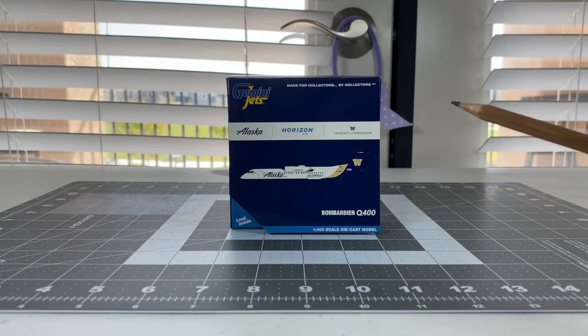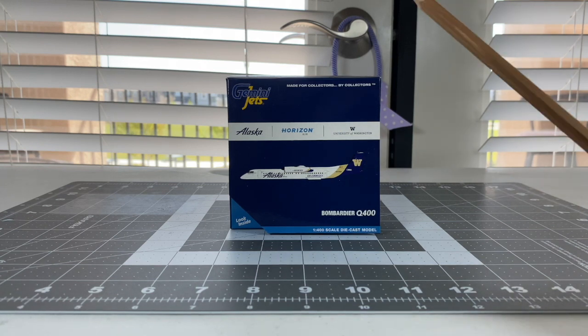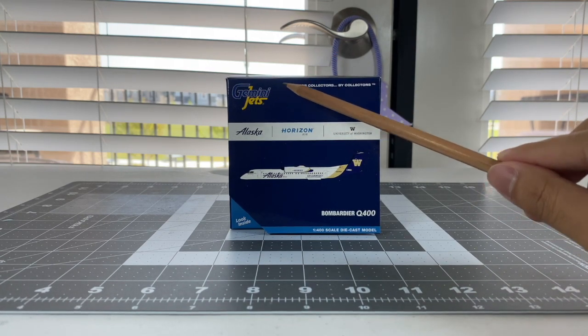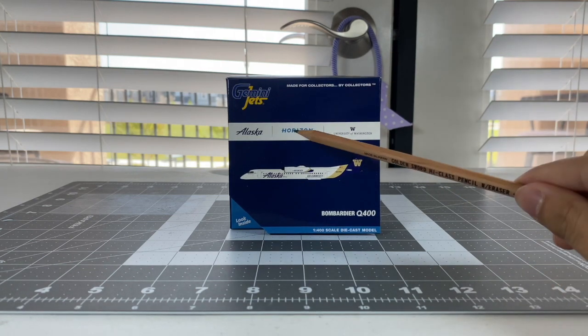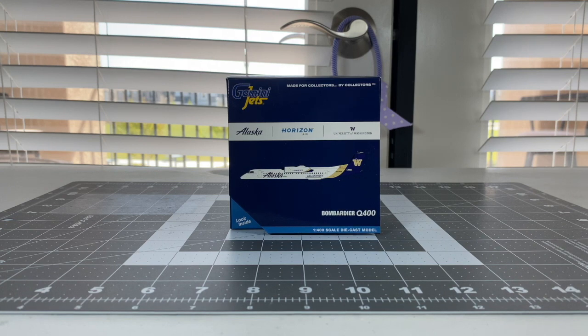I wanted to see this aircraft real bad because I think this livery actually looks pretty cool. And I know Sacramento does have some Q400s flying around, Alaska Q400s. But yeah, you got your GeminiJets logo right there, made for collectors by collectors. And this is a very interesting box design from GeminiJets in terms of these liveries. You got the Alaska logo right there, Horizon Air, and the University of Washington logo right there. So that's a pretty cool livery design they chose from Gemini.